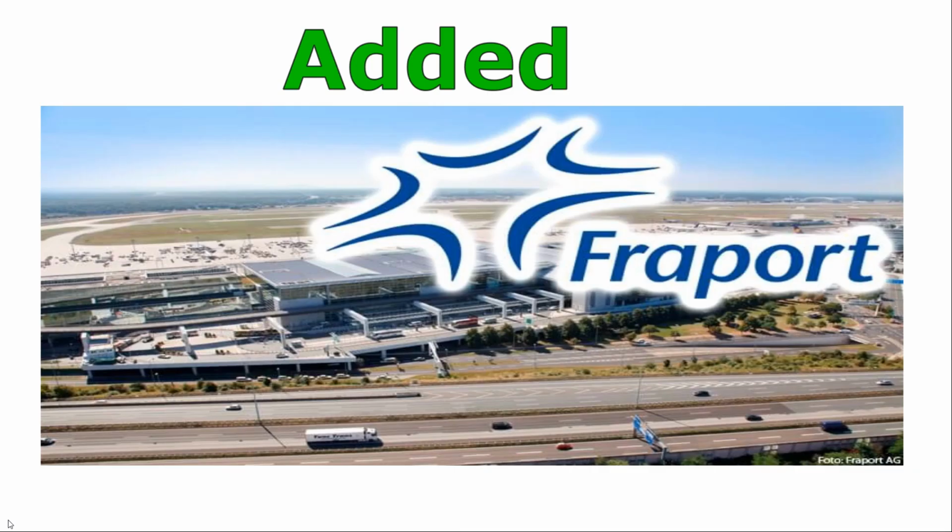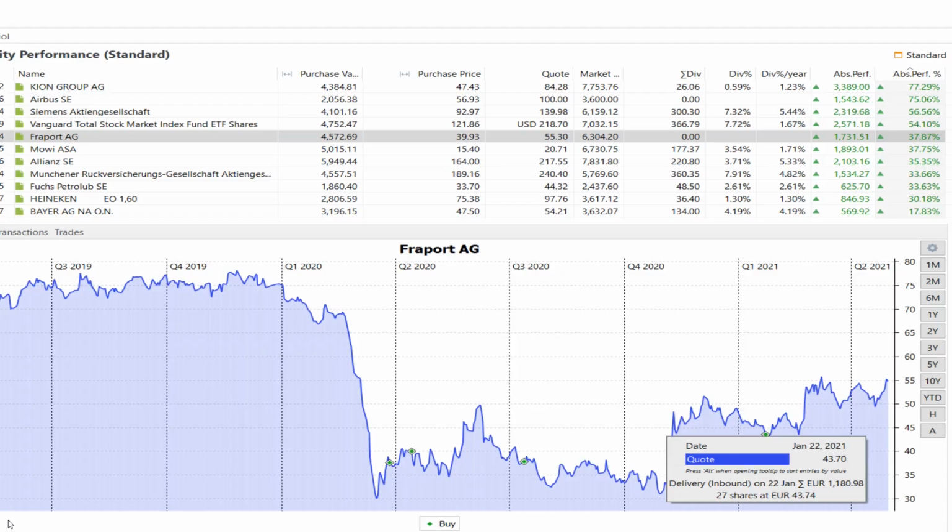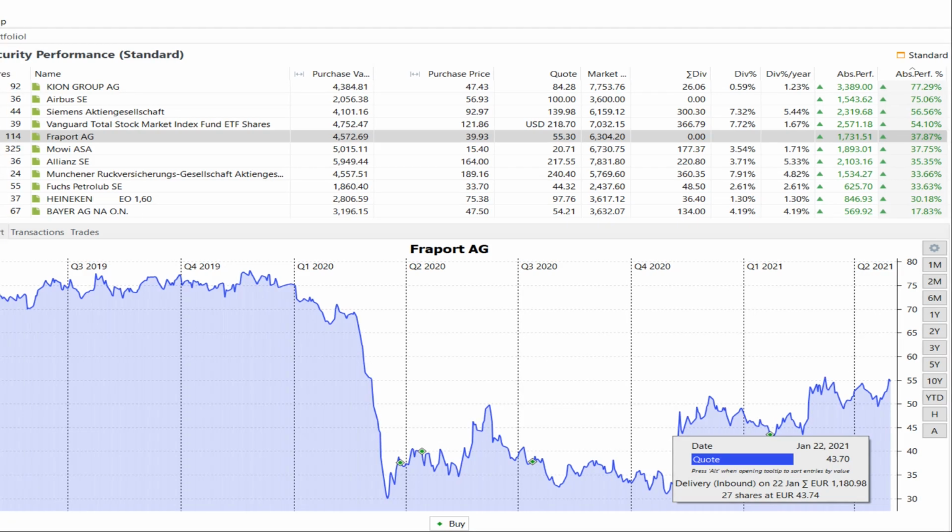Then I also added some more shares of Fraport, the provider of airports, especially the Frankfurt airport, but also some other airports in Europe, in Asia, and also in South America. Also on the 22nd of January 2021, I bought 27 more shares of Fraport for €43.74 and have now 114 shares of Fraport at an average purchase price of €39.93. And I'm up with my position already 38% or €1,731. And also here you can see I bought my first positions in the depth of the pandemic situation.